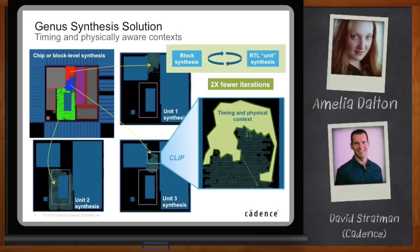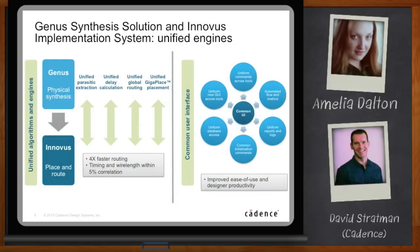Okay, Dave, so I've always had this problem that everything looks good through RTL synthesis, and then when I go through place and route, everything goes out the window. Yeah, I would say you're not alone in that. It can be definitely a challenge in avoiding timing jumps and congestion issues downstream, especially when you're running a purely logical synthesis from an RTL perspective. We've been encouraging our customers for some time now to move to a physical synthesis flow. And Genus has a new physical synthesis flow.